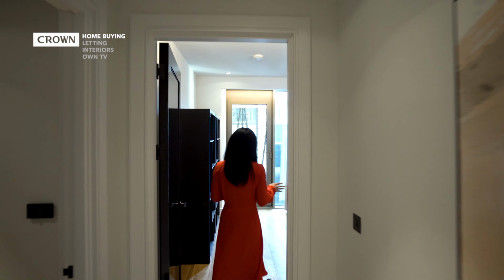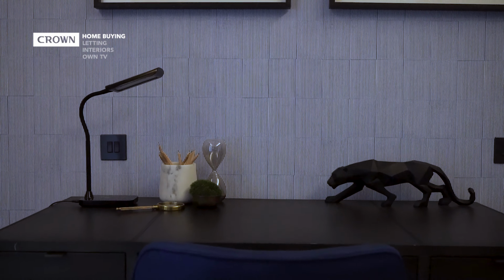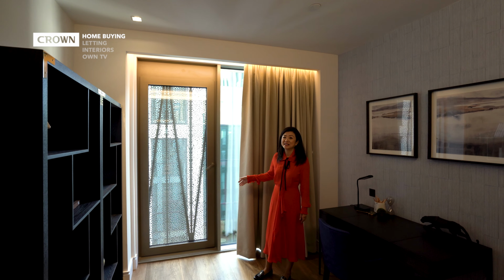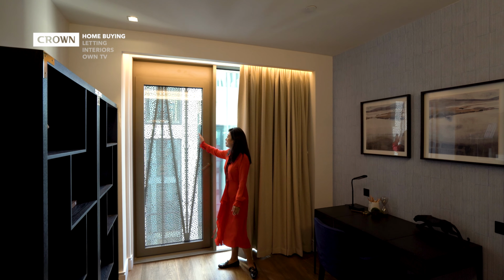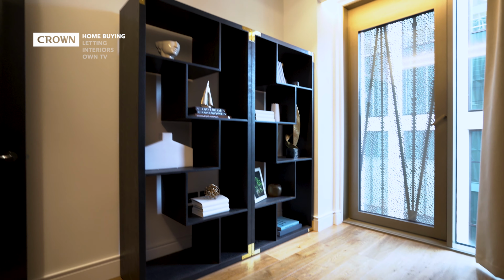Now we're into the study room. This is actually a bedroom because there's an ensuite, but now it's dressed as a study room. It's perfect if you need to work from home. You have the floor to ceiling windows, and on this side, the panel outside also acts as a safety panel because this door can be fully opened.